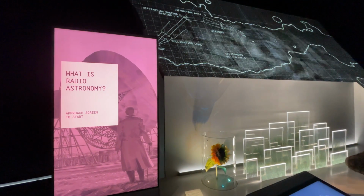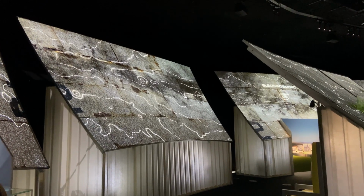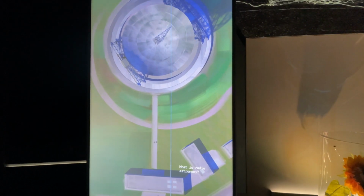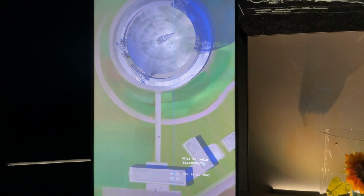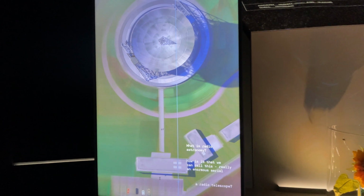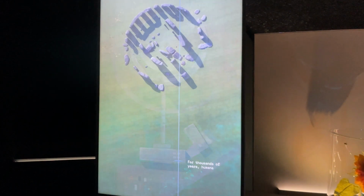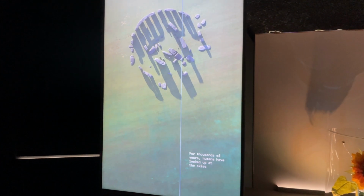I have no idea. Dipsy and Poe are more my level. Right, educate me. What is radio astronomy? I still don't know. How is it that we can call this really enormous aerial a radio telescope? Not a clue.